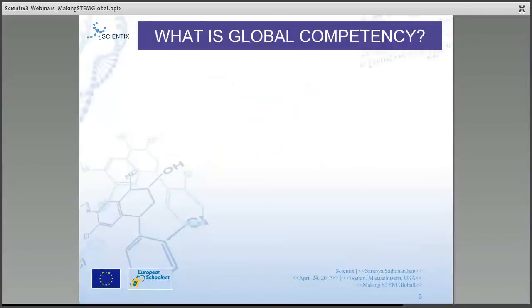So in order to do all of this, we had to build in global competency into every facet of the program. So I want to ask, how many of you all have heard of the term global competency before? It would be great to just hear your thoughts about what you think that term means. You can type that into the chat box as well.